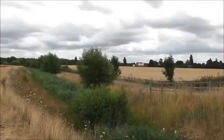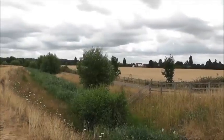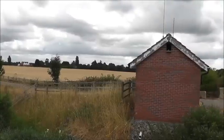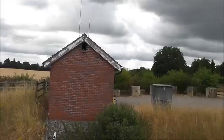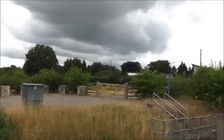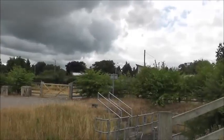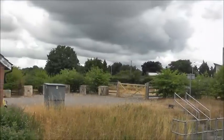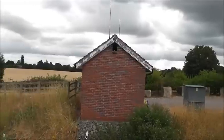The farmer's field in the distance and towards the right there floods. The water doesn't come over land, it just pops up through the ground. The red brick building in front of us is the water quality monitoring station. And there's the anti-traveller defence in the car park area, with the electrical supply in the grey box.